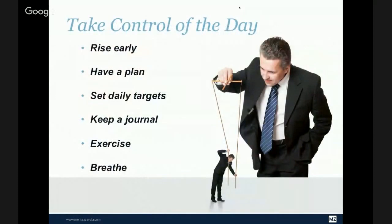And if you've read Miracle Morning for Real Estate Agents, they talk a lot about this in that book. You've got to get up early. Easier said than done for some of us. You've got to have a plan. You've got to set daily targets. So I said 4 targets. You've got to keep a journal, or you need to have a book or something with you. A little Moleskine makes these really cute little things that you can fit in your dress shirt pocket.